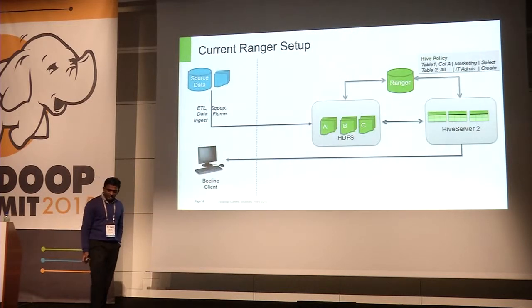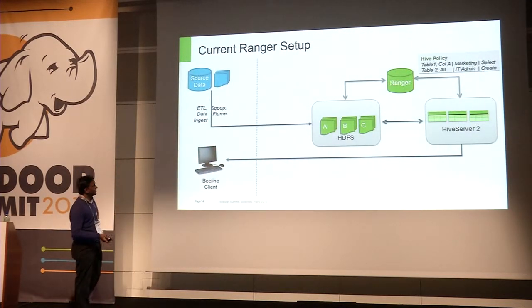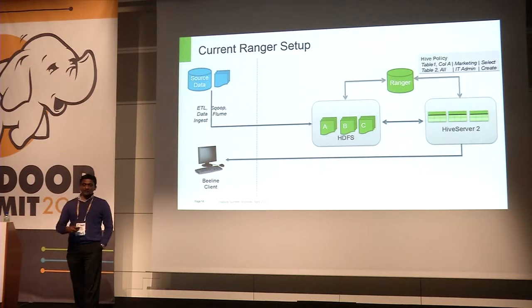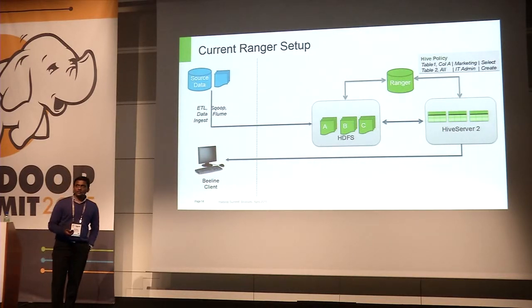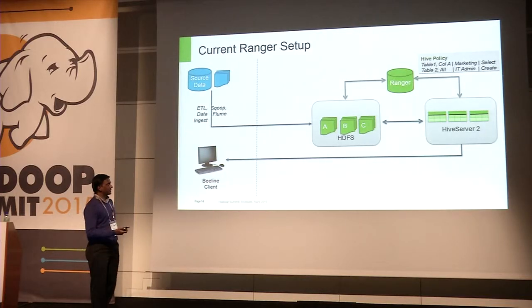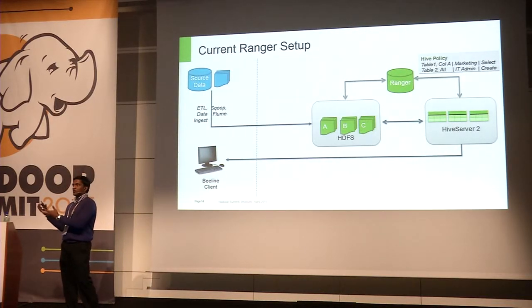So let's look at an example. In the current world, the way Ranger works is as data is coming in. I'm using an example of data ingested into HDFS with Hive tables built on that. In the current world, Ranger can control access at the HDFS level and Hive. And as Bosco showed, the Hive policies look like this: if you take table one and column A, I can assign a marketing group a select permission.